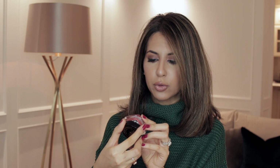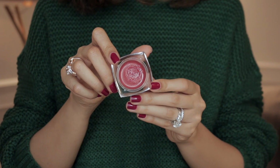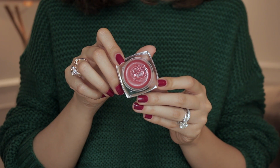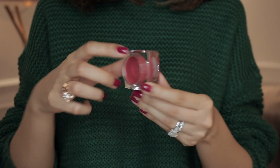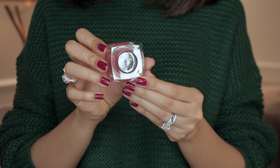I'm going to swatch them all for you. There are 6 shades. This is my favorite. This is Chic Boom, and it's this beautiful mauvey, reddish, natural reddish nude color, as in your lips but better, and it's just so gorgeous and looks so natural. You can definitely use it as a lipstick if you want to build it up and wear it with a liner, or you can just dab it on with your fingers and it looks super natural.